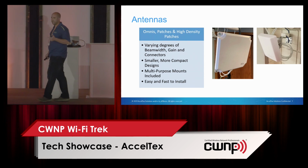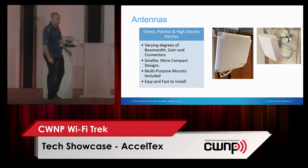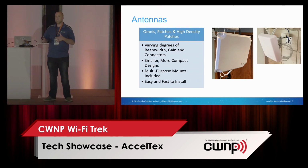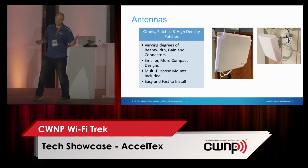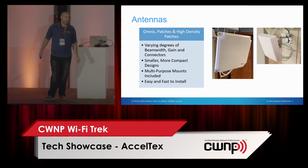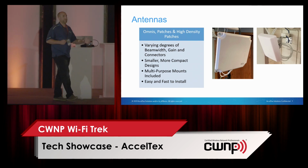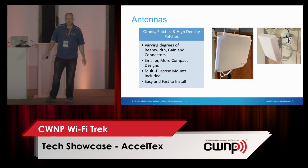Obviously we have omnis and patches. We do a lot of high density patches for stadiums and other large public venues, with varying degrees of beam widths. We do a lot of things that fill gaps for the Ciscos and Merakis and, like I said, Ruckus and Extremes of the world. We've been doing it for a long time. The owners of our company have been in Wi-Fi since before it was called Wi-Fi. Chris and Carter, I'm not saying they're old, but they're old.